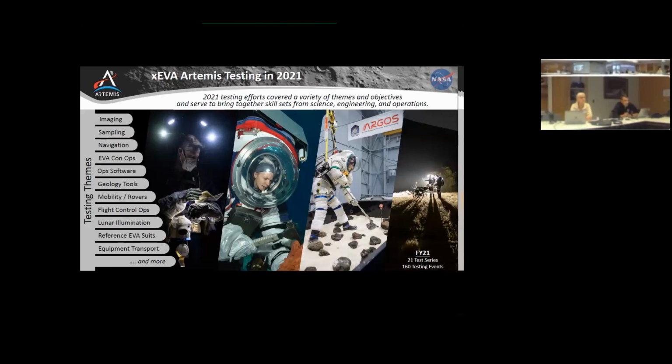The third picture across from left to right is the active gravity offload system at JSC in Building 9. And so there's been a number of suit activities and mobility activities in that facility. Great team and great facility that is even looking at expanding going forward. So a lot of that has been sustaining and going in the planning phase for future activities.